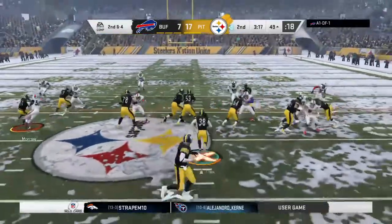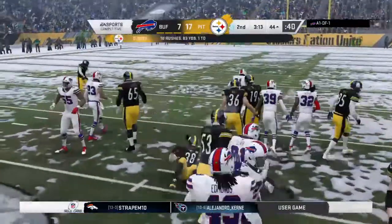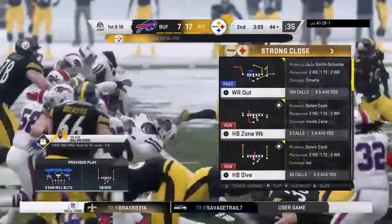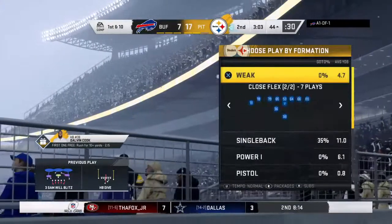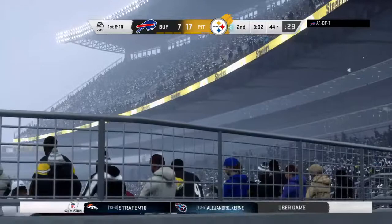A 10th carry in the game for Cook. And he'll be taken down at the 44-yard line. A gain of 5, good enough for the first down. And there we saw one of the downsides of blitzing during a rundown, because sometimes you get out of your gaps. You don't fit the run quite as well because you're headed towards the ball carrier with abandon.